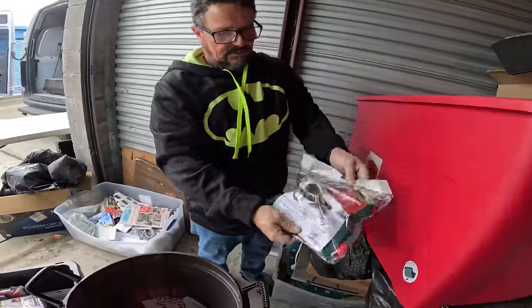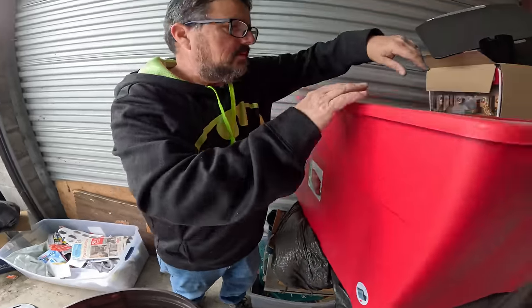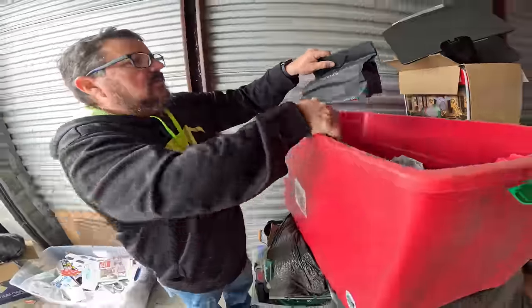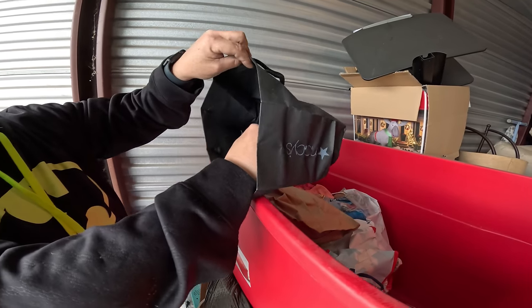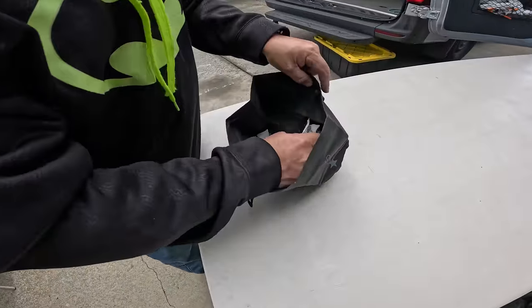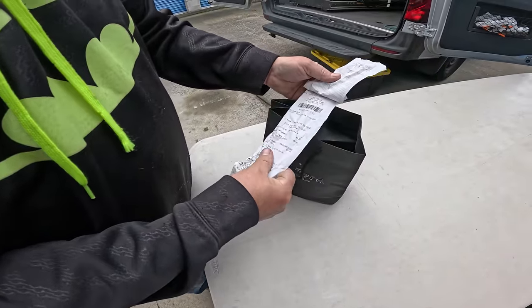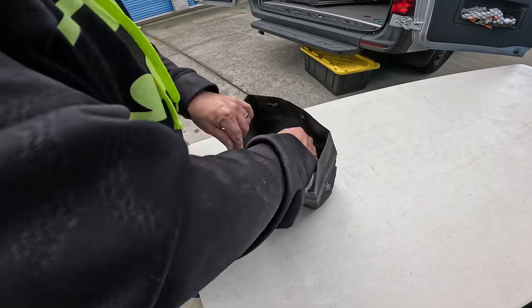What else we got here? More brand new stuff. It's going to smash because of the way the Christmas stuff is. Uh-oh. What's this? A jewelry bag. R.H. Macy & Company, fine jewelry. Uh-oh, we got a box. Okay, wait, let's do this on the table. It feels light, but jewelry doesn't weigh very much, does it?